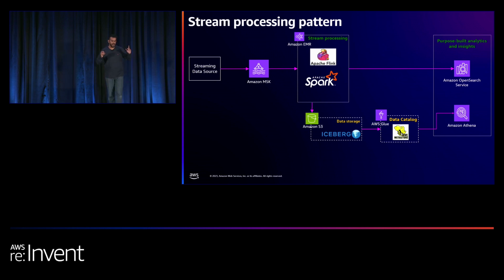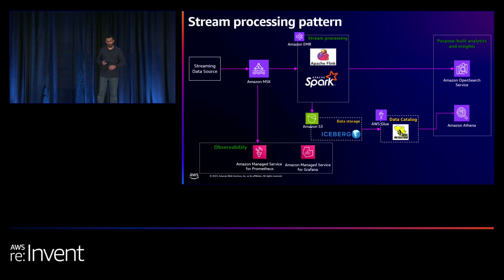Now, if you think about it, it's happening in a matter of few seconds, right? The data comes in, Flink is doing the aggregation, sending it out to OpenSearch, and OpenSearch sends the alerts. So if there is some fraud going on, you can actually catch it in a matter of few minutes instead of waiting days. And finally, we'll add some observability to it.